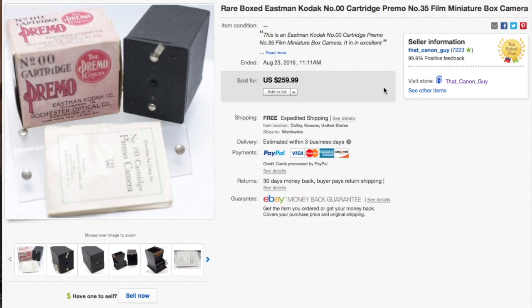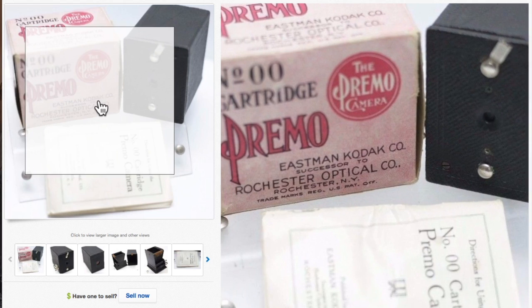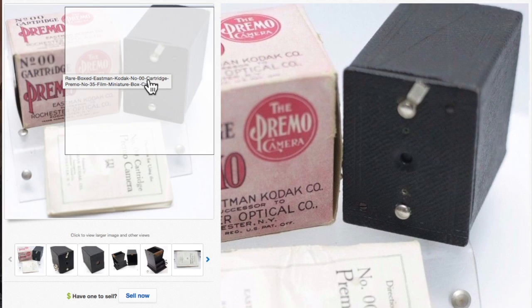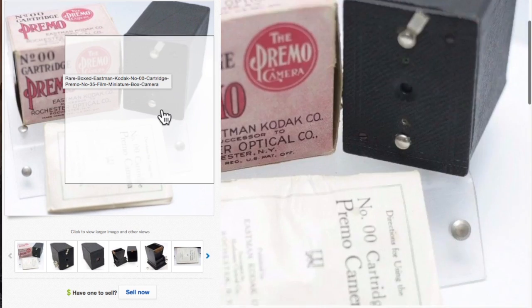Here's a boxed Primo number 35, number 00 cartridge Eastman Kodak film camera from the late 1800s with the box, which is really super cool. You can find a lot of these cameras, more than you would think. These little ones. This is a small camera.